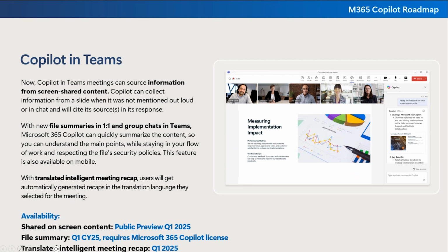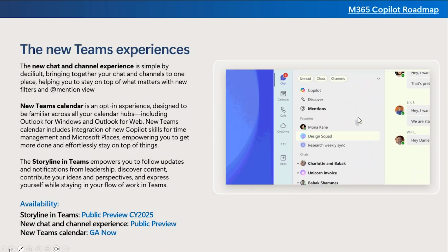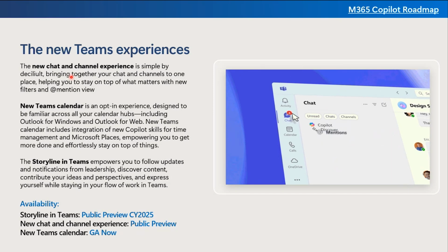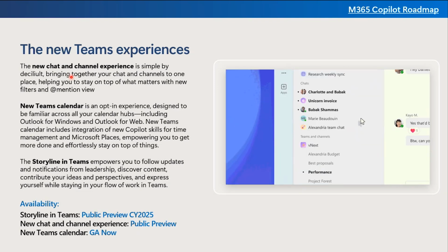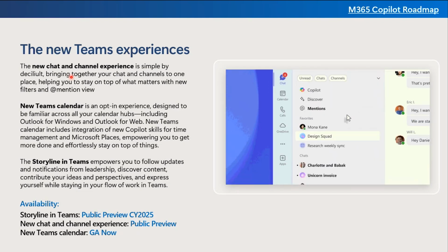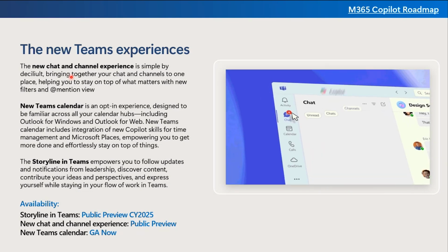So that's really interesting. The file summaries are not only available in Microsoft Teams meetings, but also in group chats. And these are just new Teams experiences. I've actually grown to love how that works. The new chat and channel experience, as you can see, integrates the chats, the channels, and the meeting chats within one single interface. It makes it so much easier to follow up and see exactly what's going on. If you haven't seen or experienced that already, you need to get one of the latest versions of Microsoft Teams and play around a little bit with your favorites, and then you're able to find that information.